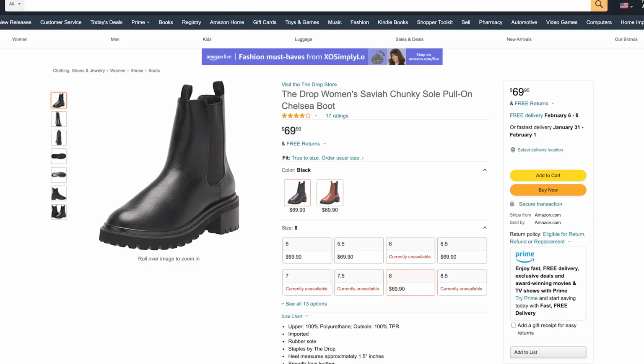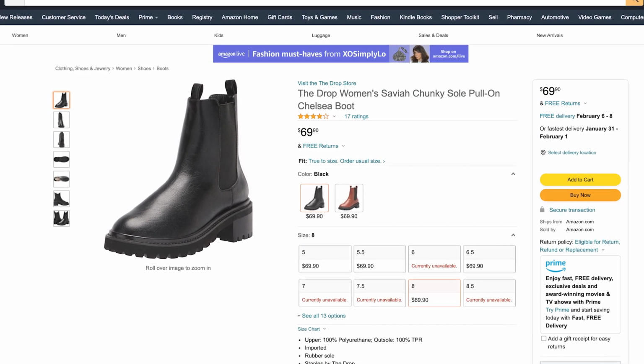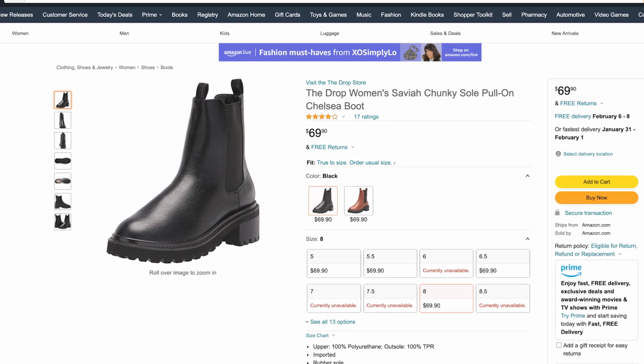When I was on the road, I would pair this look with simple black boots. And these are from Amazon, the Drop. Super simple, on trend, easy to slip on and off. I will say they are a little bit heavy, so if you're not into really heavy shoes, maybe not a good option, but it's kind of what you get when you're getting really big chunky shoes.